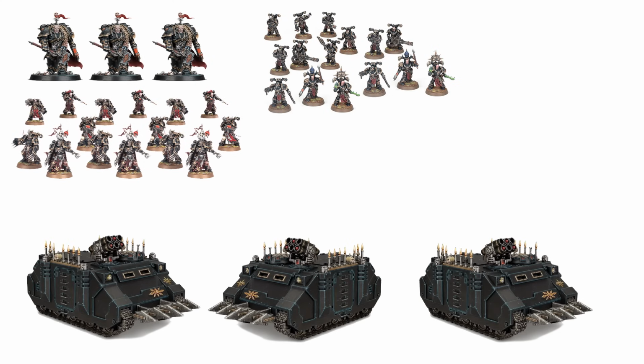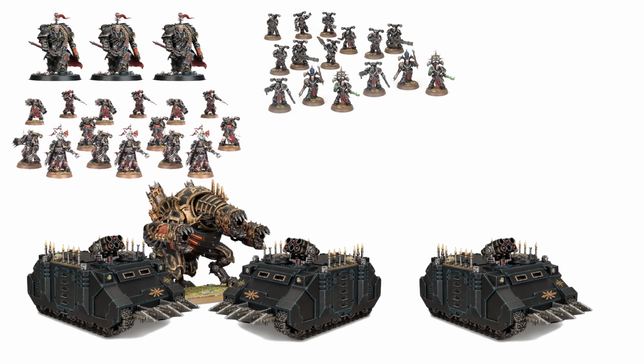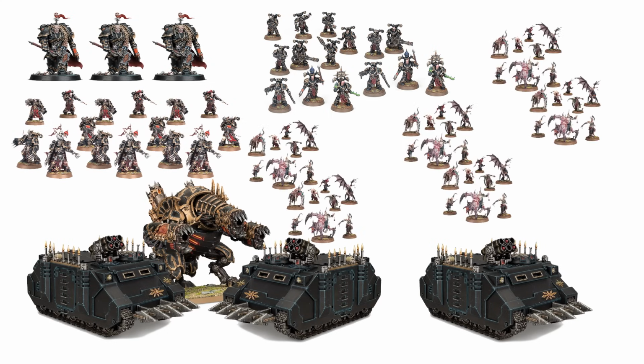3 Rhinos to ferry those chosen and Chaos Lords around so they can beat the shit out of people. 1 singular Forge Fiend for pew-pewing. And then we come to the real crux of the expense here. We've got 3 full squads of 16 Accursed Cultists.